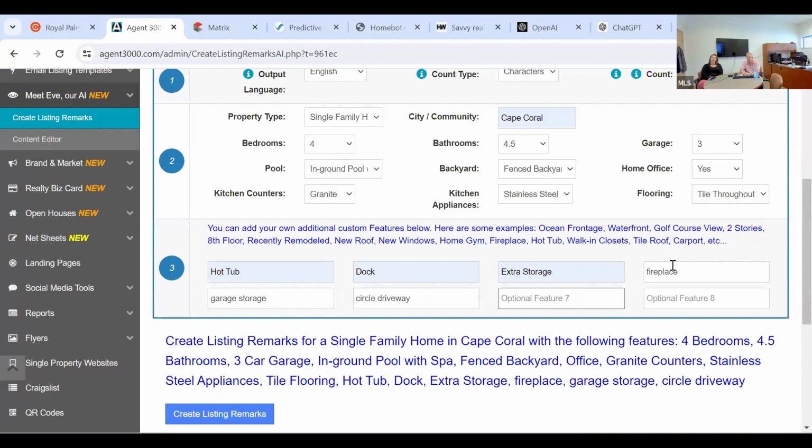So you can put up to 8 features here. I'm going to put all 8 in here. I'm on number 7. Can't write and can't count. I know. It's Monday.